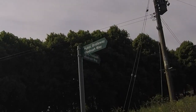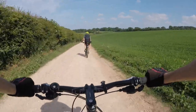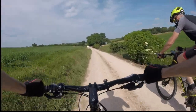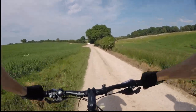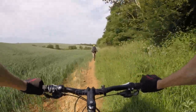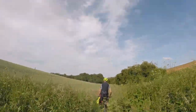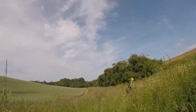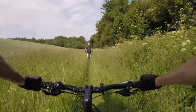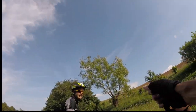Windrush Way now, which is going to pick up the River Windrush, which I'm guessing is going to be pretty flat. Difference between a footpath and a bridleway around there.